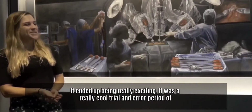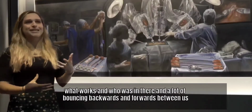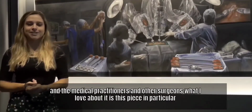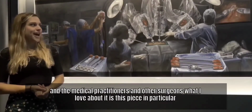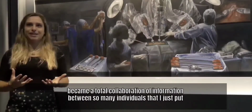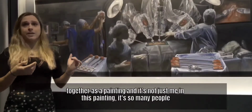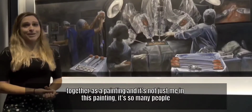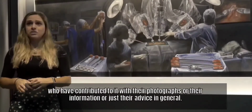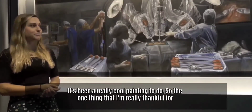It was a really cool trial and error period of what worked and who was in there, and a lot of bouncing backwards and forwards between us and the medical practitioners and other surgeons. And what I love about it is this piece in particular became a total collaboration of information between so many individuals that I just put together as a painting. It's not just me in this painting, it's so many people who have contributed to it with their photographs or their information or just their advice in general. It's been a really cool painting to do.